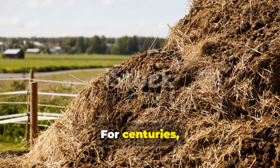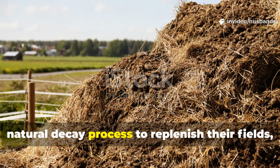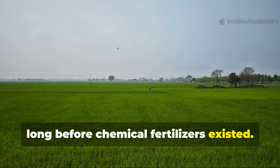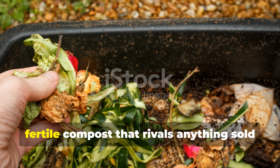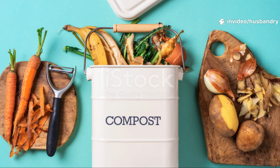For centuries, farmers and homesteaders relied on the natural decay process to replenish their fields, long before chemical fertilizers existed. And today, that same timeless wisdom can turn your household waste into dark, fertile compost that rivals anything sold in a bag.